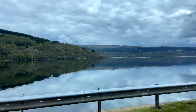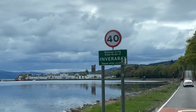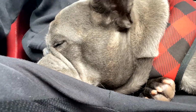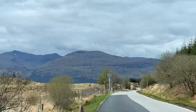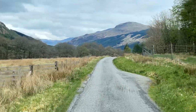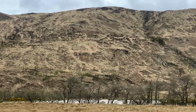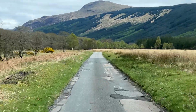We're just heading north now, driving through Inverary just to grab a couple of snacks. Lovely little town. And now we're headed off to the River Urchaidh, looking to be another great park up. And there's portaloos too. Ooh. And walks, waterfalls, we've got a lot with this one, so let's see how this goes.